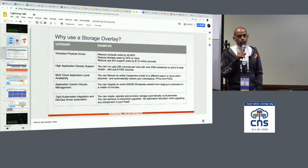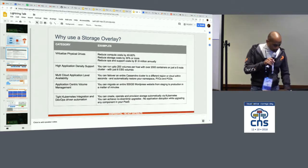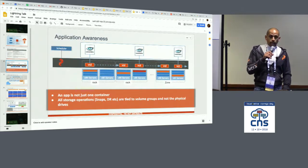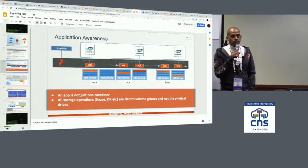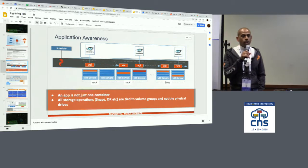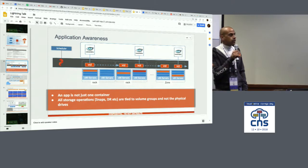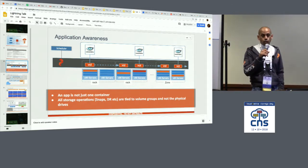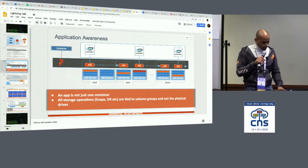You have probably different data centers. So you want these volumes to be available anywhere the container runs. In other words, you don't want to pin a container to a certain node. The other thing is that your applications are not just one container, right? Typically an application, especially a cloud-native application, like in this example, Cassandra, will have at minimum 3 containers. So when you provision storage to your application, you're not provisioning storage to one container. You're provisioning storage to 3 different containers. So any kind of volume lifecycle management that you want to do for your application needs to take into consideration the overall application scope.